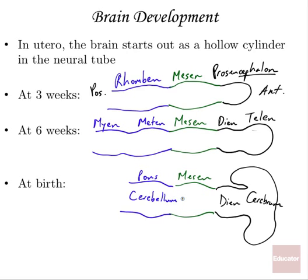Cerebellum actually means mini or little brain in Latin, because it's kind of a modified version of the word cerebrum. And then last, we're still using blue. This last part here becomes the medulla oblongata, which is a major portion of the brain stem leading to your spinal cord. So by the time a baby is born, a lot has come of this initial simple neural tube. These brain vesicles become well established and enhance as time goes on.